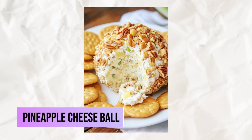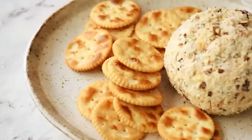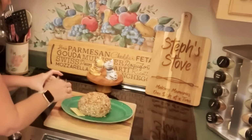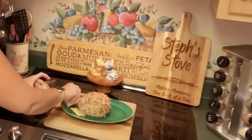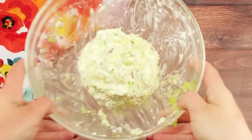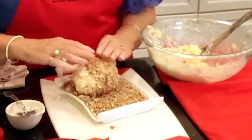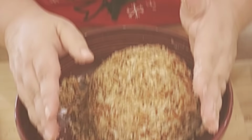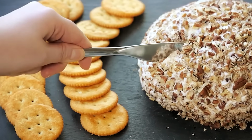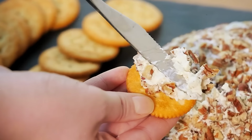Pineapple cheese ball was the crown jewel of 1970s Christmas parties. Sitting proudly in the center of every holiday spread, it gleamed beneath the warm yellow glow of dining room lights. There was something almost regal about it, a golden orb of cream cheese, crushed pineapple, and chopped nuts rolled together into perfection. It was sweet but tangy, rich but light, a dish that could be spread across a cracker and make anyone feel like they were part of something special.